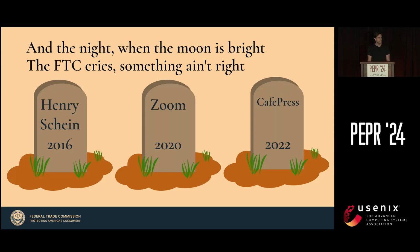In 2020, Zoom settled with the FTC over their promotion of Zoom as end-to-end encrypted. It turns out that it was encrypted, but not end-to-end. It was only between the client and the server. And CafePress settled with the FTC in 2020 over their claim to encrypt customers' sensitive personal information when it turned out they were not doing that.